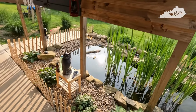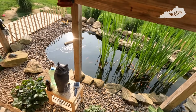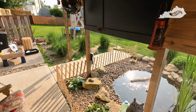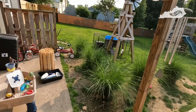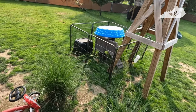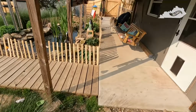We have koi and we have goldfish, and they seem to love it here. It's a great place to come and relax, sit down in the evenings, let the grandkids play and have a good time. I don't think I've ever had Hazel, our rabbit, in any of our videos. But that's Hazel. She's our rabbit, and she stays outside most of the time, except for winter. She goes inside the house with everybody else.